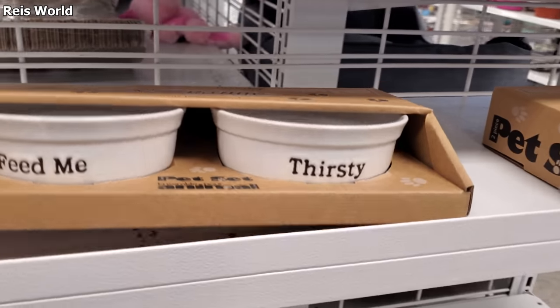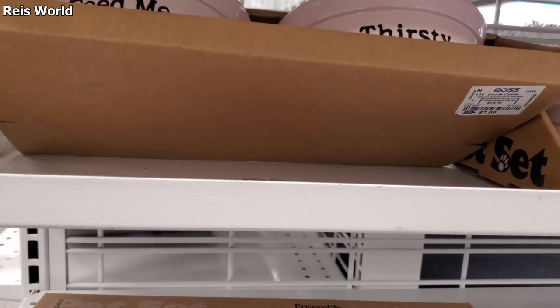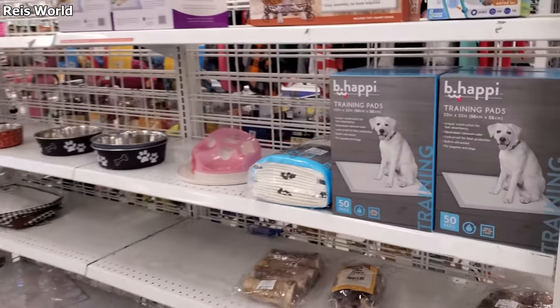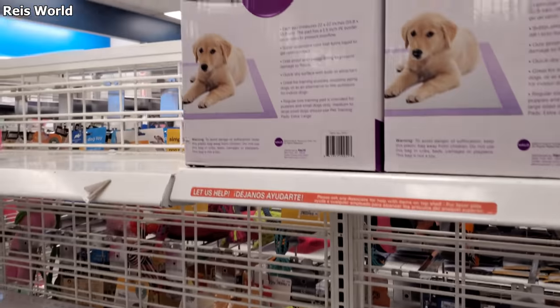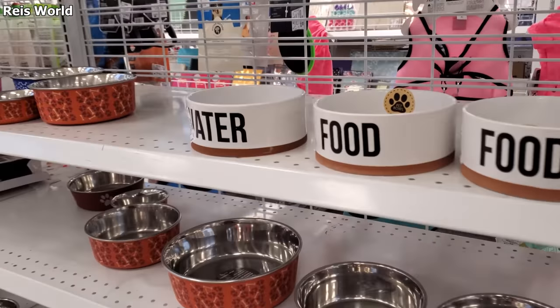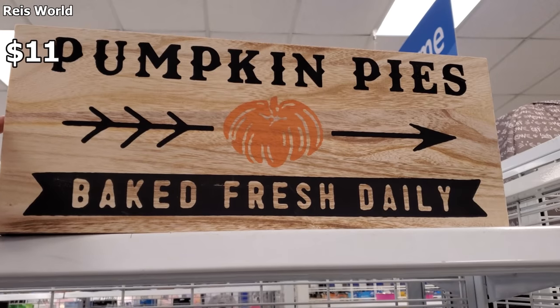Mini pet bowls. We have Feed Me, Thirsty, comes in white. Also a pinky one. They're $8. The little gulp. Not that much in the doggy area either. Plenty of doggy training pads, bowls, Halo, and a few new dog bowls. Okay, just says water and food. These are $5.